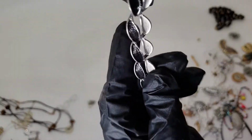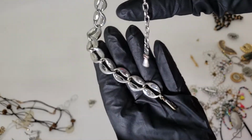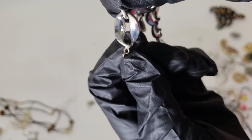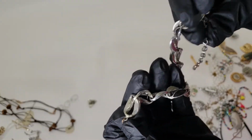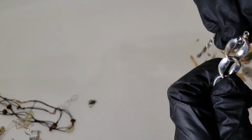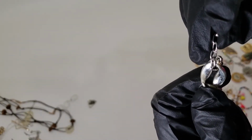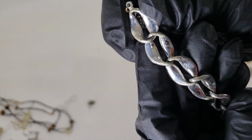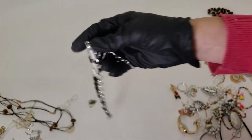Alright, here's another one, black and white. Kind of nice. It's looking pretty old. I don't know. It's kind of dirty and rough looking. Looks like there's a mark there. It's just rough. And some of the silver on the back is peeling off. So I probably will just get rid of that one.